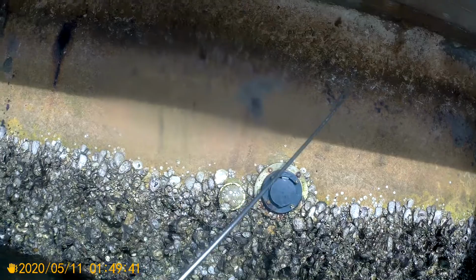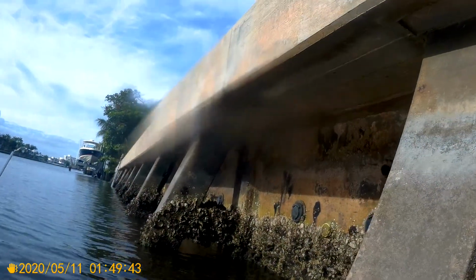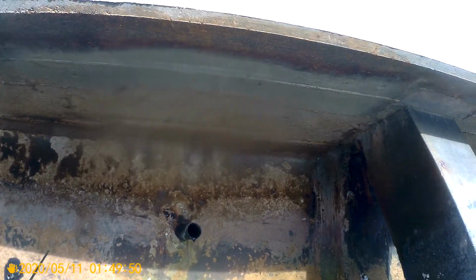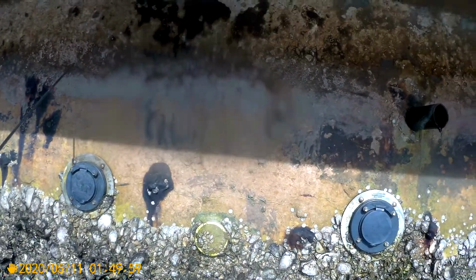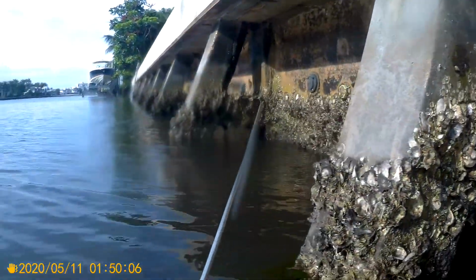Right here, panel number 14. There are a few rust spots, no cracks. The jet filter is okay, needs maintenance. All the jet filters need maintenance right now. Panel 14, rust and spalling in multiple places. This is a dual filter panel because there's a lot of water pressure in this area. The filters look good.